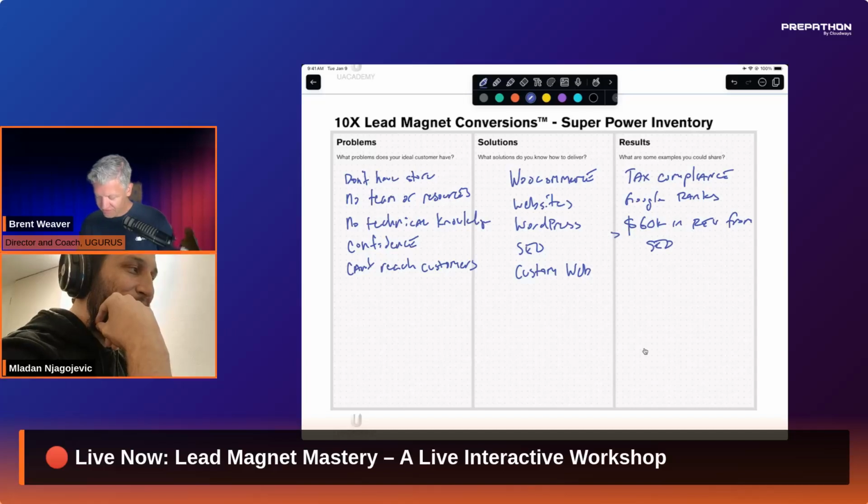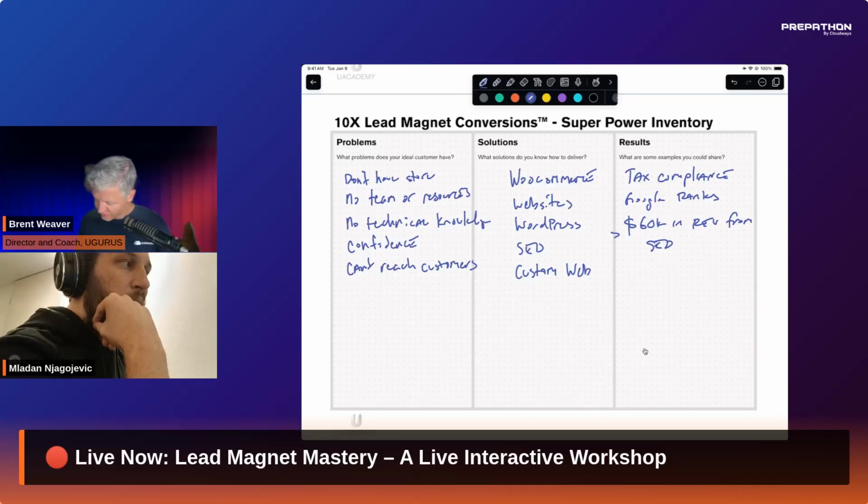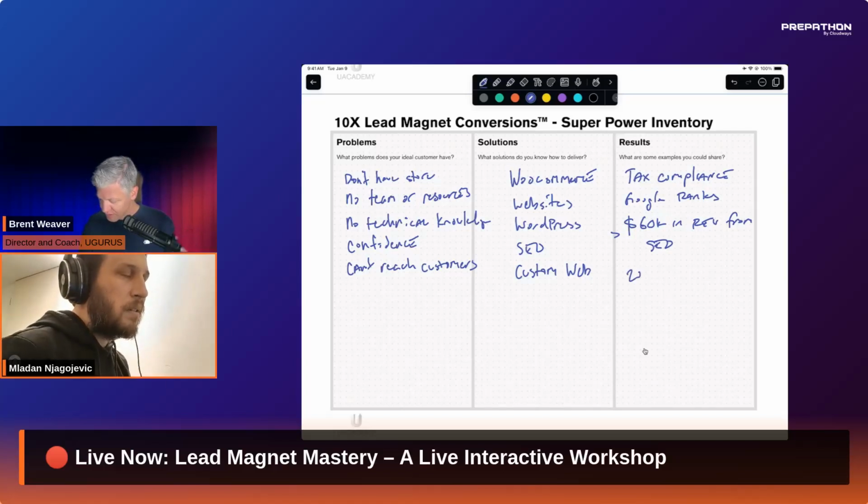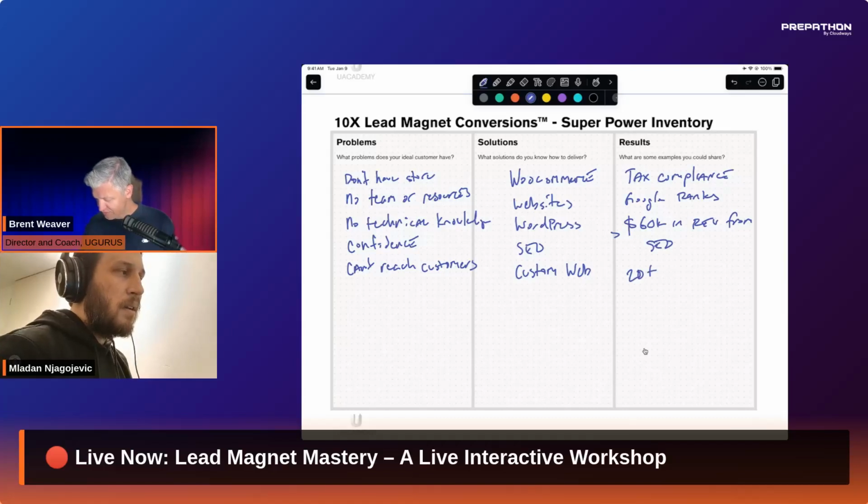So that was the coolest thing ever to me. I love the 60K in revenue from SEO. Any other e-commerce store launches that you helped clients do that were a marquee or some kind of cool result? How many stores have you launched? Something like 20 so far, I think. Cool, 20 plus stores.